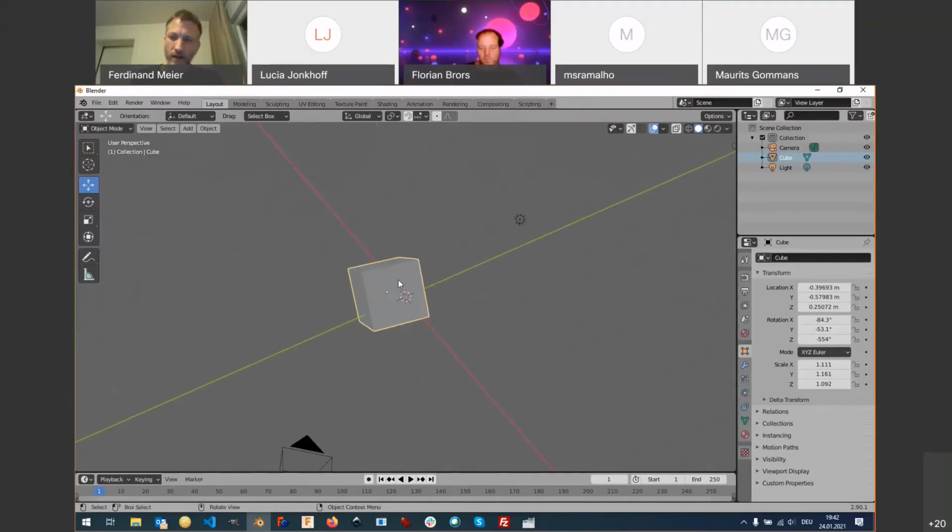And if I want to undo any change I did, I can hold Alt and then hit the G key, so it will move it back to its original position. The same is true for rotation. If I hit Alt R, it will go back to its original rotation, and Alt S will take it back to its original size.